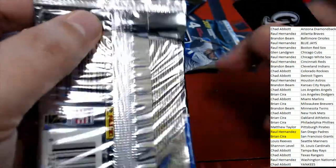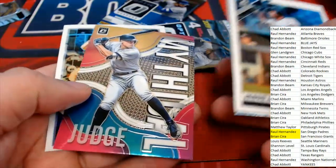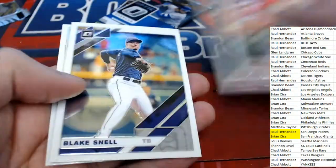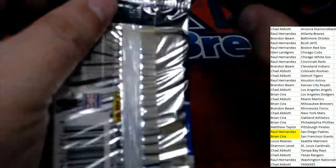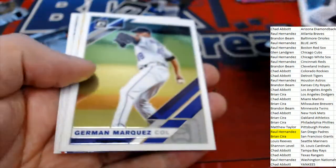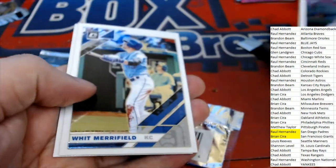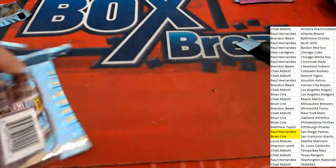So we'll see if we can get a couple more popping out of Optic. Perhaps we get a couple more nice ones too. There's an Aaron Judge. So that's our box break, everybody. And Donruss baseball.